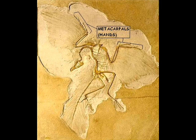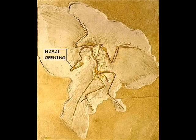Now let's look at the metacarpals, or the hand. You see that they are free, and they have a wrist-hand joint which is flexible. This is as in reptiles. In birds, these are fused together. Next, we have the nasal opening, which is far forward, separated from the eye, much like a reptile and not like a bird. Then there's the deltoid ridge of the humerus. It faces anteriorly, typical of reptiles, but not found in birds.